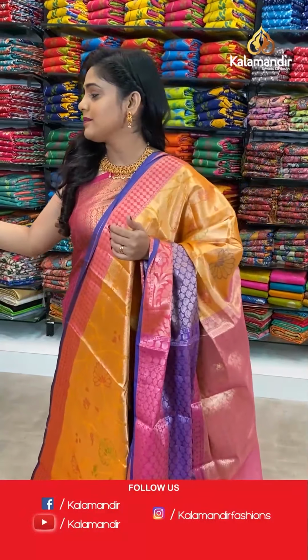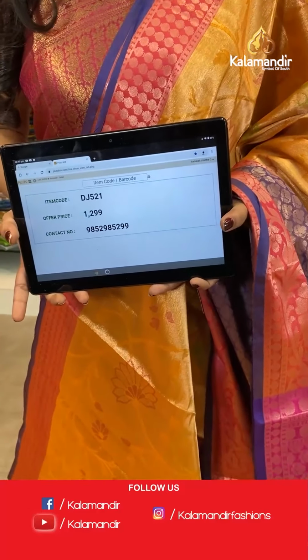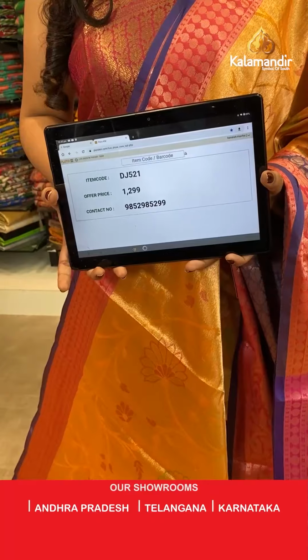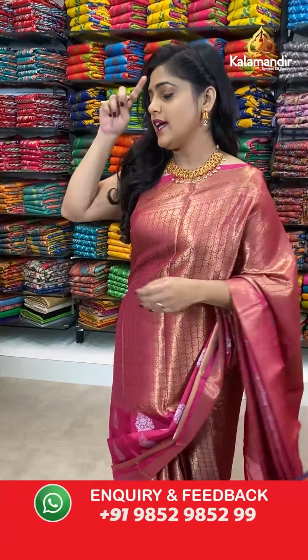Let's see the pricing. Sari code is DJ521, offer price 1299 rupees only. To place an order, take a screenshot, send it to our WhatsApp number 9852985299.